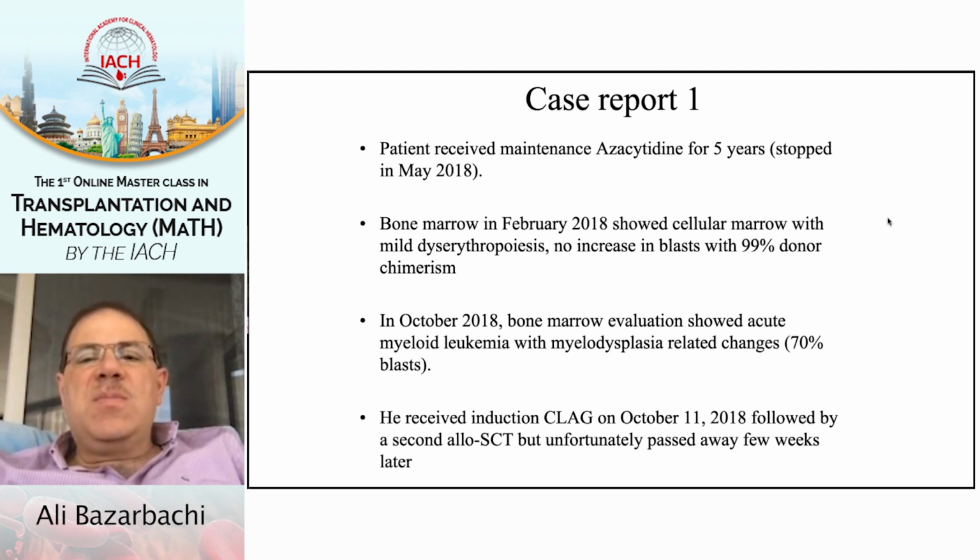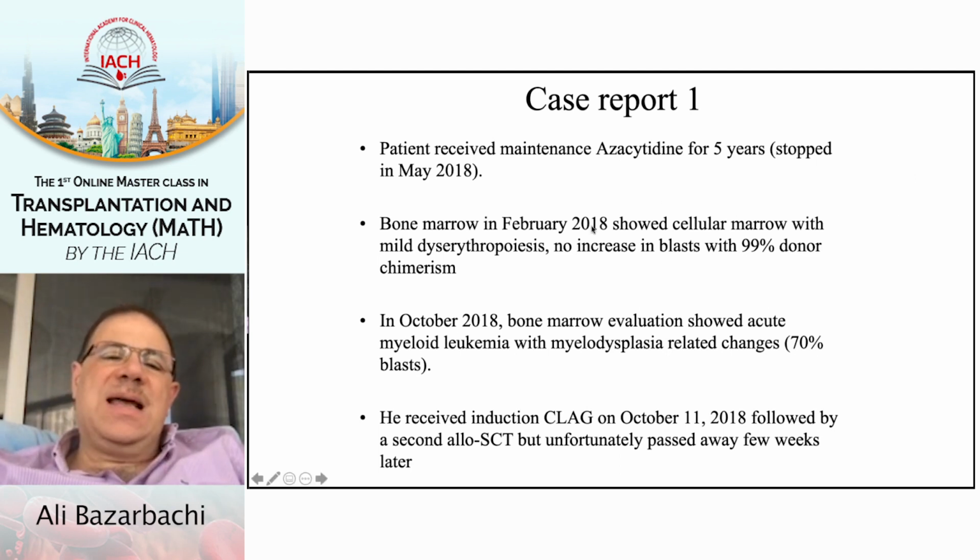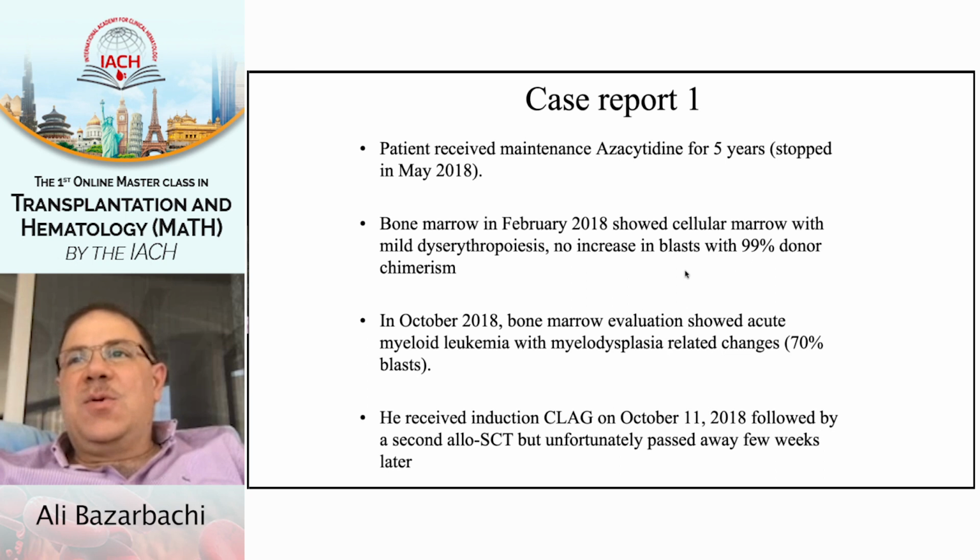And the treatment was stopped after 5 years in May 2018, after the patient said that 5 years of maintenance was enough. And actually, before stopping in February 2018, bone marrow evaluation showed cellular marrow with mild erythropoiesis, no increase in blasts, and 99% donor chimerism. So that was a favorable bone marrow to stop treatment, with maintenance given for 5 years.